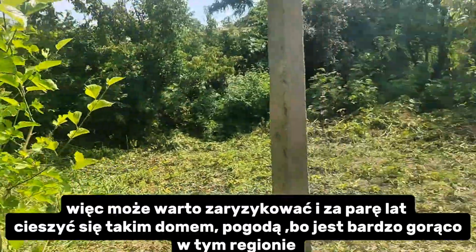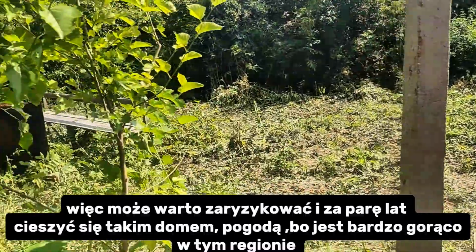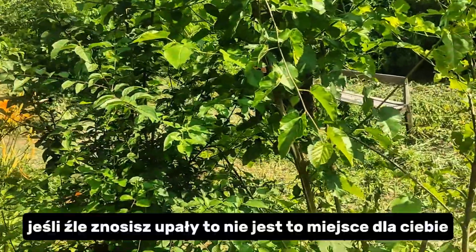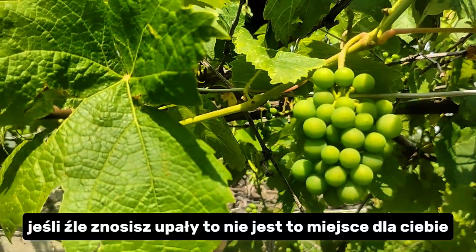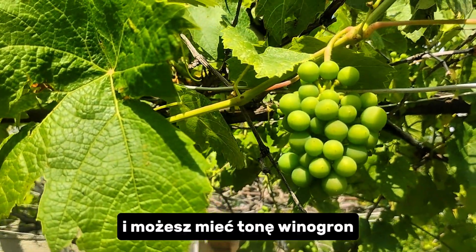Super hot weather. It's super hot, guys. If you don't like hot, that's not a place for you, but it's super hot, and tons of grapes.